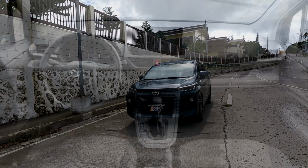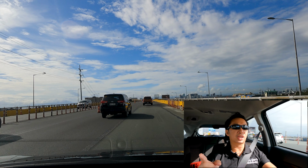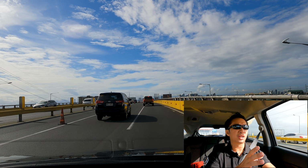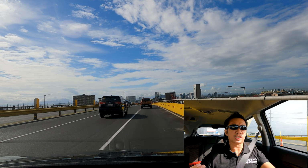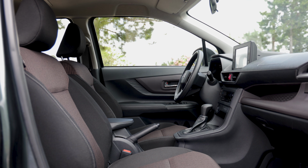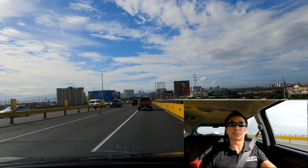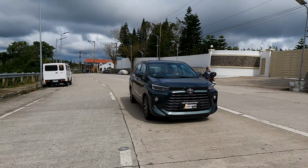We also have really nice outward visibility, although I did notice that the A-pillars here at the base area are kind of thick, and I wish that they were a bit thinner. And yeah, if you're a shorter driver, that might impede your vision. Because of that, I also noticed that we don't really have a seat height adjustment here. Maybe it's just me, because I'm not really the tallest person on the planet. But yeah, you'll have to mind those A-pillars.